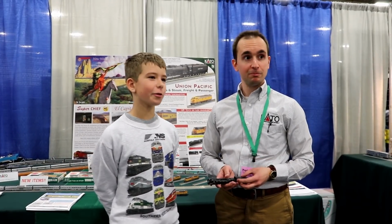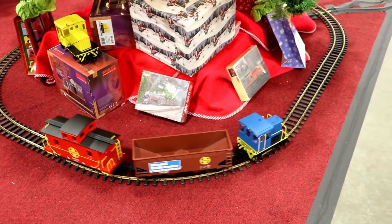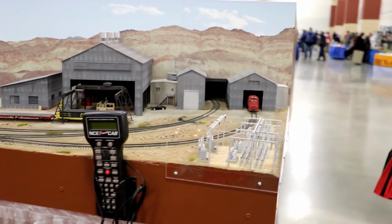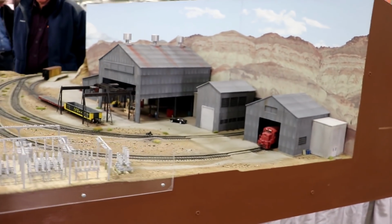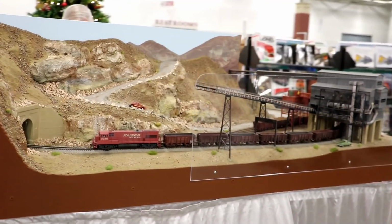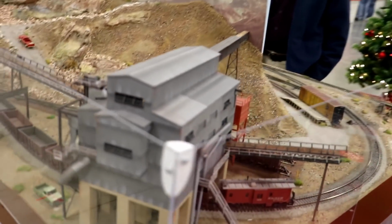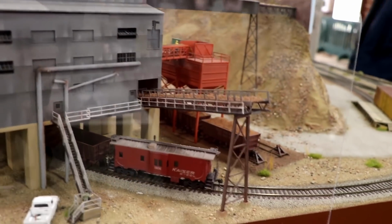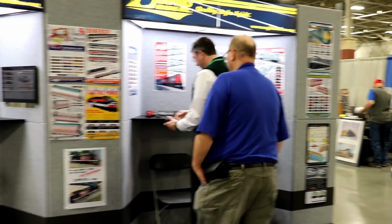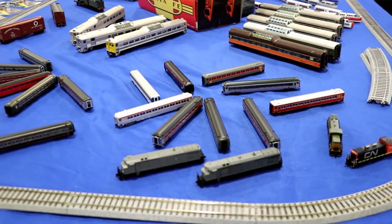So now what are we going to do? We're going to see how they run. All right. Kaiser steel layout. Rapido Booth. N-scale passenger cars.